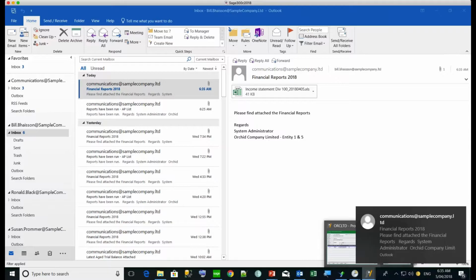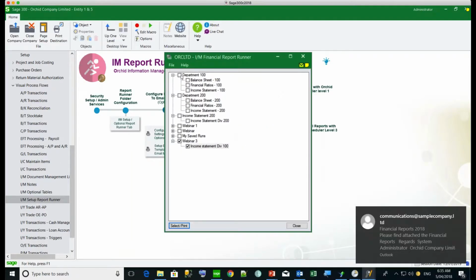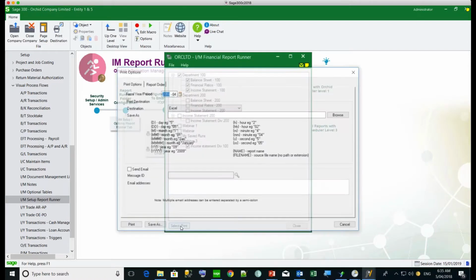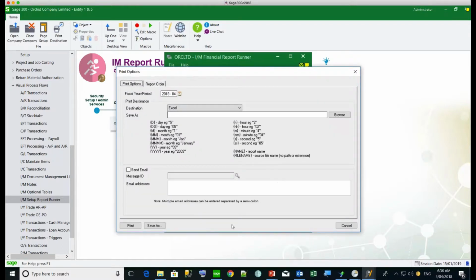Go back to here. Now, if I select multiple reports, same thing, I can send all these reports in one go, configure who it's going to go to, what naming it's going to use, but I also set the order, move them up and down as required. So I won't run that for you for the sake of time, but basically you'll do what we looked at for one report, but do it for all of them.